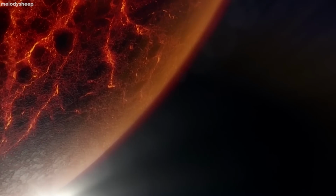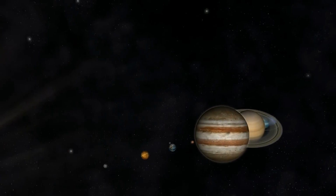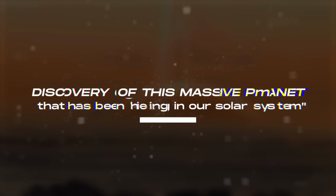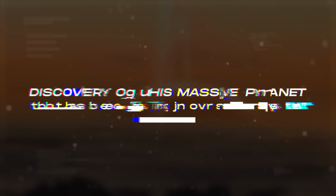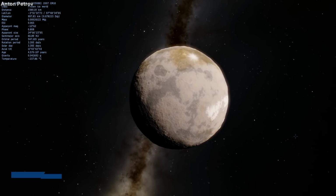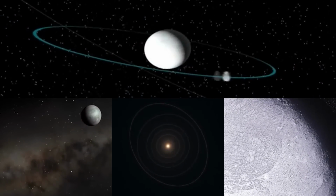What is this massive structure, what does it contain, and how would this massive size affect our solar system? Join us as we explore the discovery of this massive planet that has been hiding in our solar system. The shocking discovery of 2007 OR10 in the trans-Neptunian region was an addition to the mysterious bunch of dwarf planets.